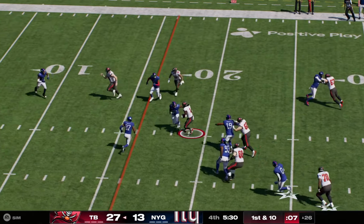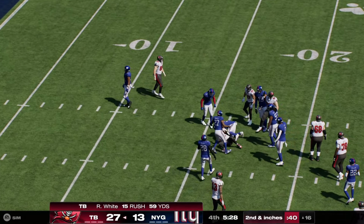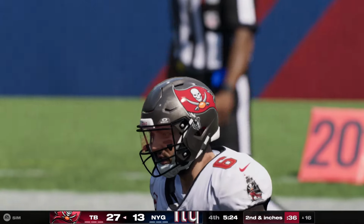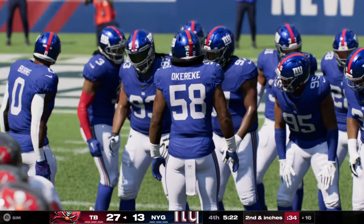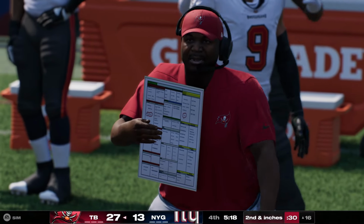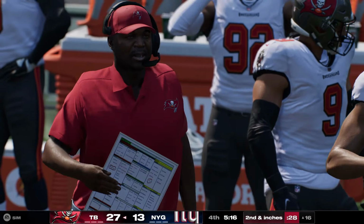First down, here's White. And he'll take it down here just shy of the 15 at the 16-yard line. 59 yards rushing for him now to this point. Starting to become a tough spot for this defense. You're down fourth quarter, looking a little fatigued maybe on that side of the ball.